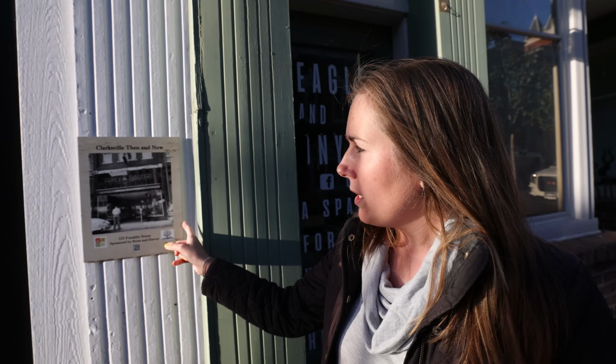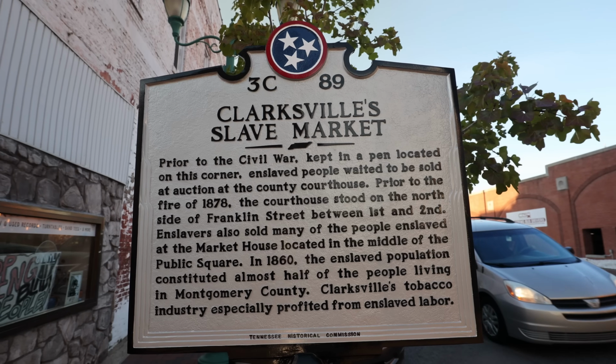From a city planning perspective, it's really cool walking through downtown Clarksville because a lot of the buildings have a little bit of what the building looked like back in the day, and you can scan the code and learn a little bit more, which is a great way to be very interactive and learn the history as you're walking around downtown.